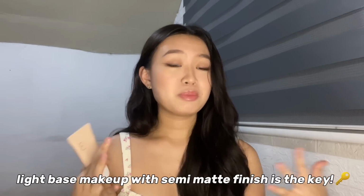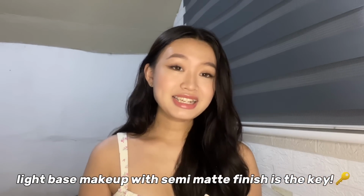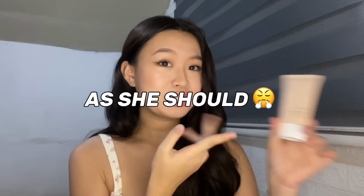Light-based makeup with a semi-matte finish is the key pala to look good in photos with or without flash. That's why super love ko to and many other people love this too. Kaya it ranked number 5 in Amazon US. Like, imagine, super daming skincare products in the market pero nakabog niya yung lahat. So, as you should. Kasi super ganda niya talaga, guys, for real.